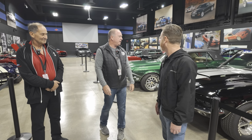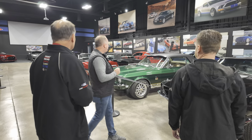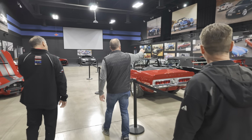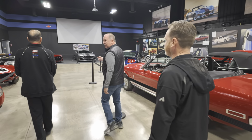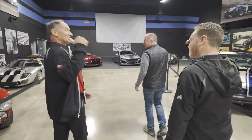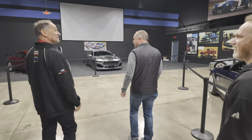Yeah, exactly. We have some continuation cars. We have some original cars. So we have just a nice blend of cars. Concept cars, number ones. Gary might have a few number one cars in here. There's a few of them, like the Mach-E concept here. That's amazing. But Vince has some too, like that Daytona.